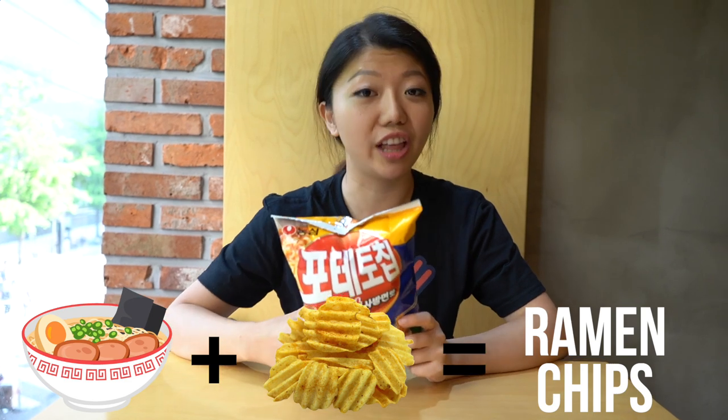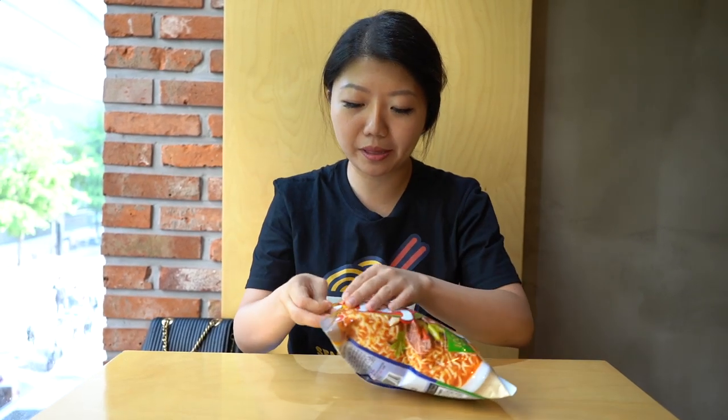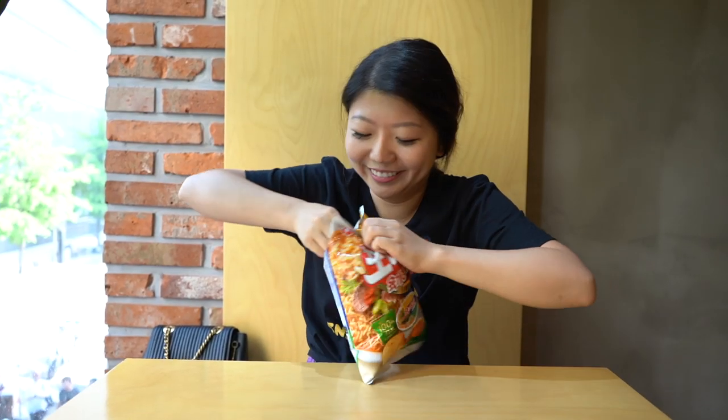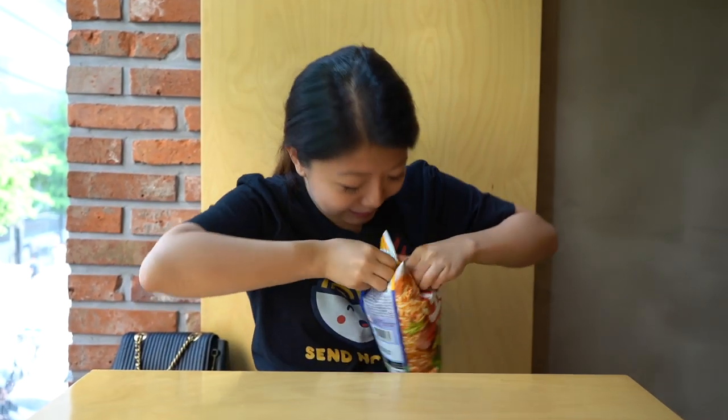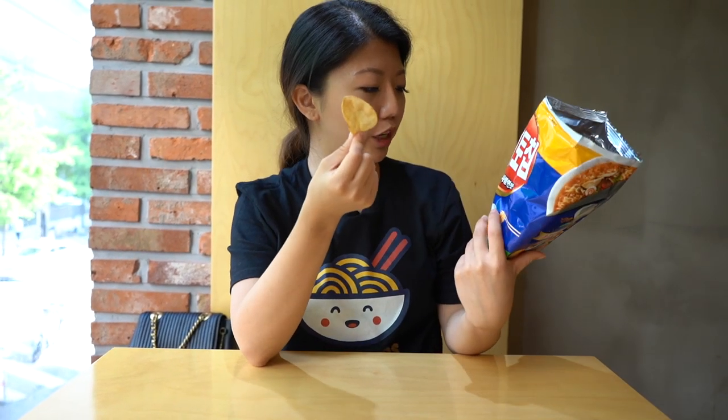You like chips? You like ramen? Well, best of both worlds right here. We're gonna open it up. Approximately 10 hours later. There we go. It looks like a barbecue chip. We're gonna see what it tastes like.